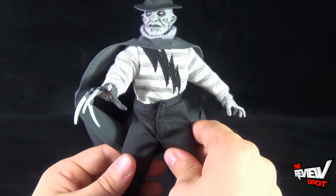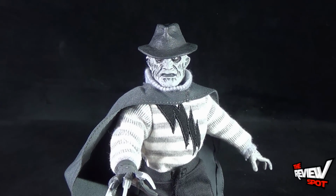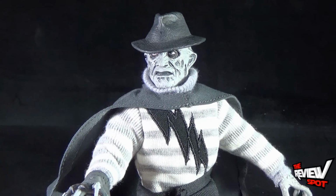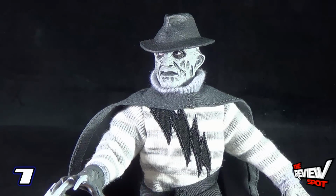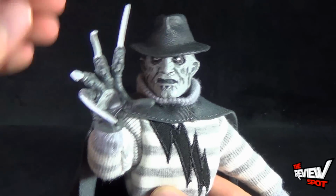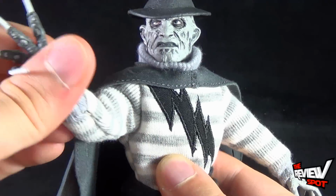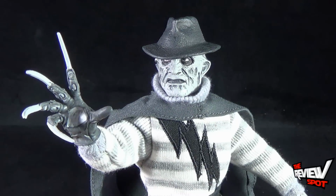I am going to give Super Freddy, the San Diego Comic-Con 2014 version, a 7. Today's Toy Spot, we were having a look at the NECA Toys San Diego Comic-Con 2014 Nightmare on Elm Street Part 5, Super Freddy.